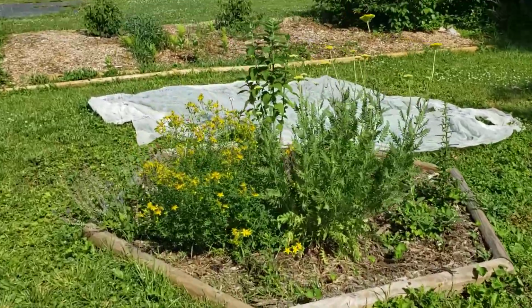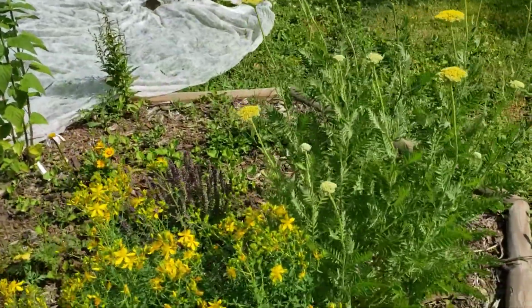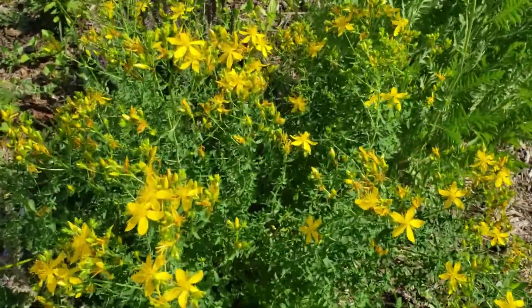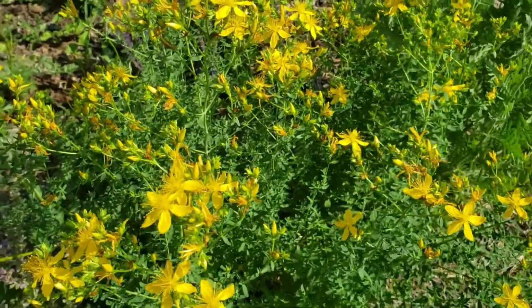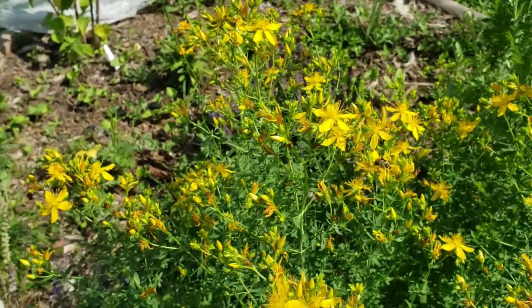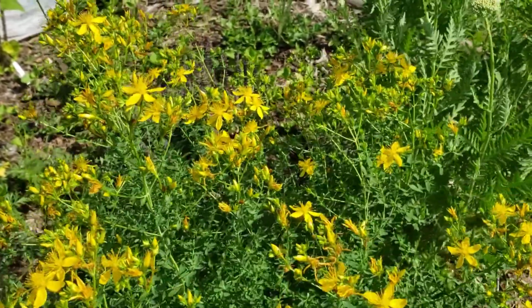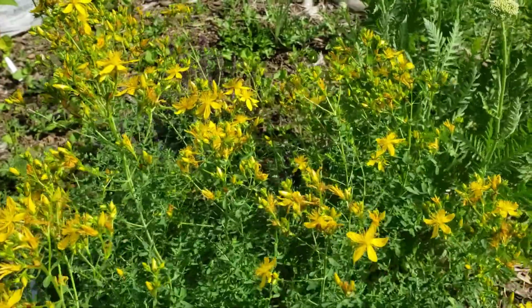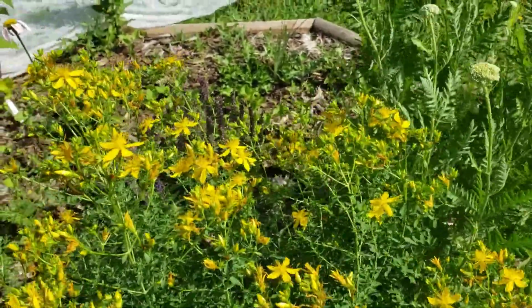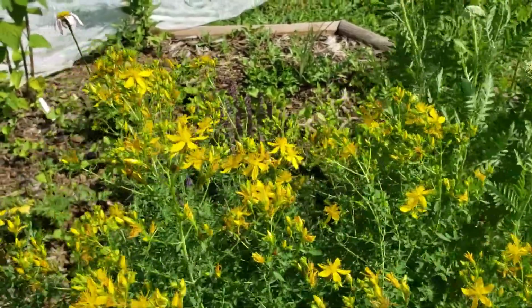I love this time of year because, you know, the end of June, beginning of July, everything is just starting to pop and look beautiful, and the bees find the flowers and the birds are singing, and it's beautiful.